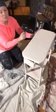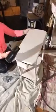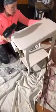Yes. We just finished up some kitchen cabinets, and now we're just wrapping up with our challenge: I painted a piece of furniture today, every day, 30 days.